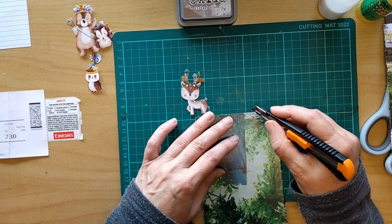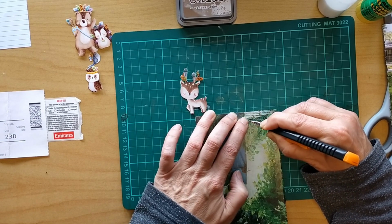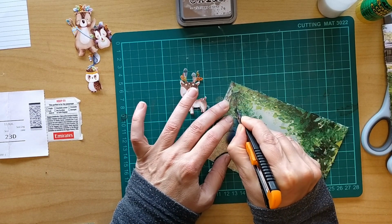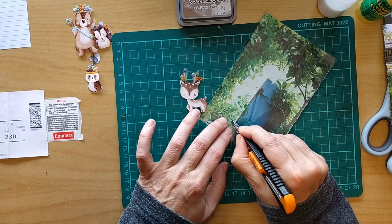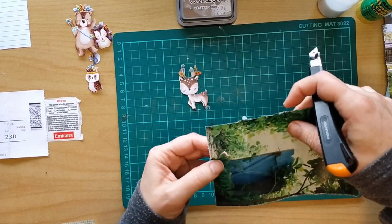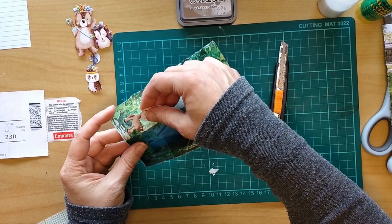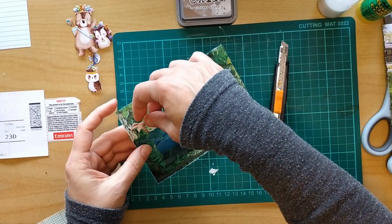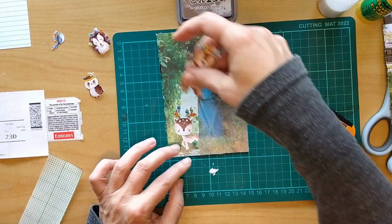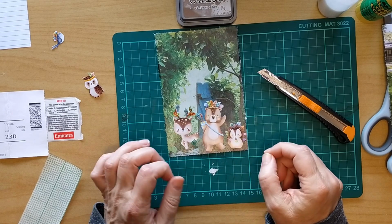It looks like a little bush down there, and I think I would like to go around the bush so that it really looks like the deer is behind it. It looks more organic, like this. Let's see how it works. Okay, if I push it in there. Okay. Yeah, I think that's cute. And I think I will do the same with Teddy and Quill.